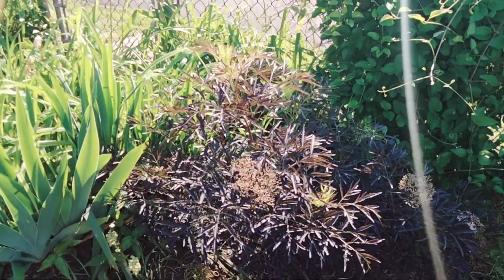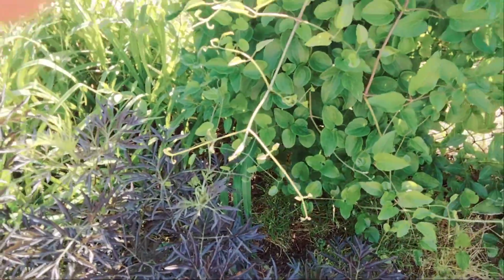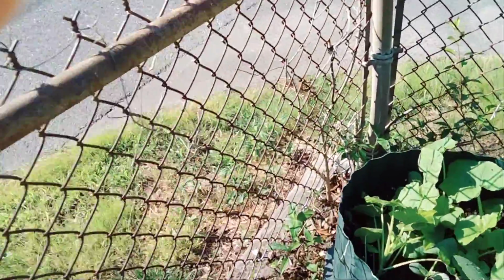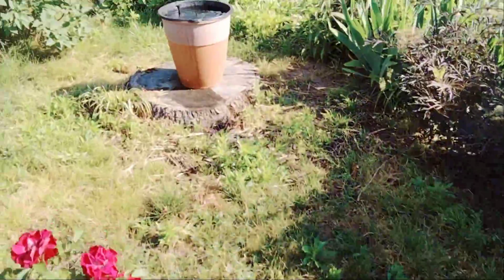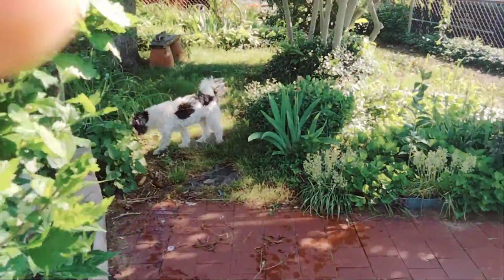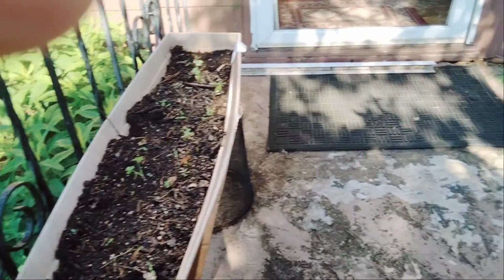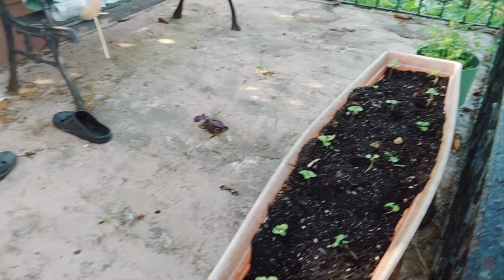Elderberry. Can't wait to harvest that. Butternut squash. Well, the parsley and the basil are not, well, they're just starting, so we're fingers crossed on them.